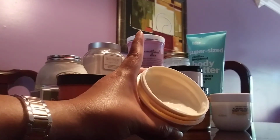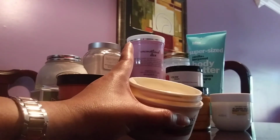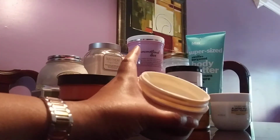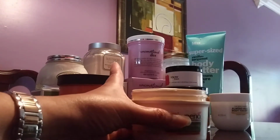However, this leaves you a very, very thick feeling, and I don't like it. I'm wearing it right now and I feel so sticky, guys. But anyway, I'm gonna shower again anyway, so I'm good. But the smell, it's really, really delicious. This smells like straight up yogurt, guys. I'm not kidding. And I bought this from TJ Maxx, guys.